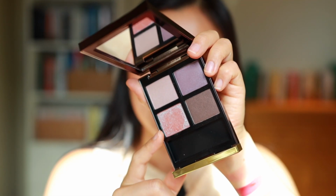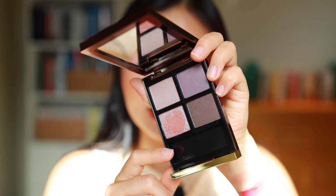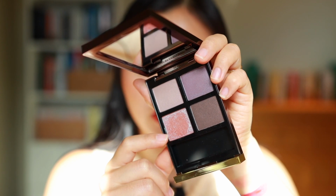For Pretty Baby, the deepest shade was a little bit lackluster. It didn't blend out as nicely on the skin as I would have liked, but I did really like how this shade looked on the lids.